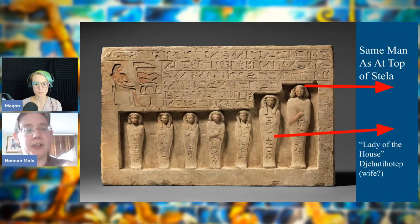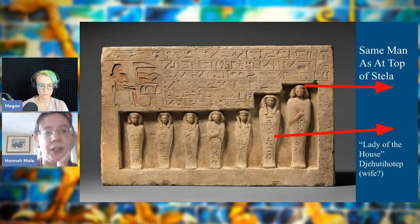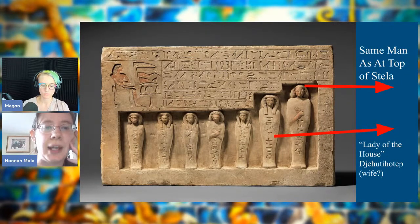And then next to him, you see a woman that is given the Lady of the House title, and her name is Dejethotep. So that's what these hieroglyphs are here. So the assumption is that she is his wife, but I don't know that for sure, since there are no hieroglyphs that explicitly say that. And then you have their children and some of their more distant relatives here as well.